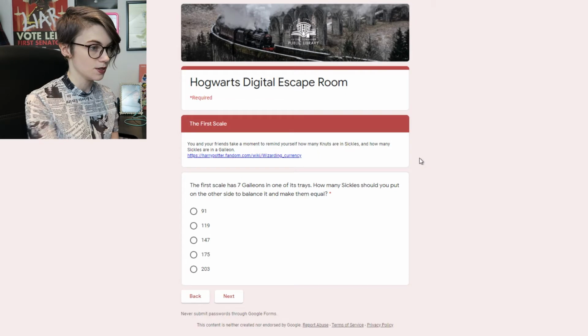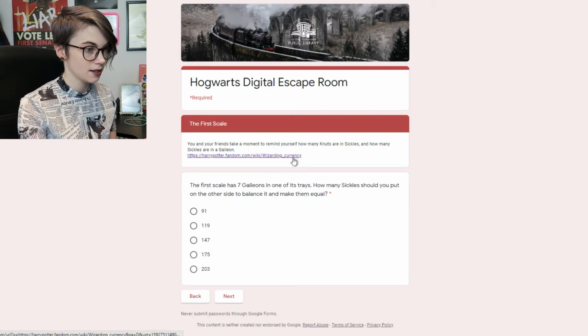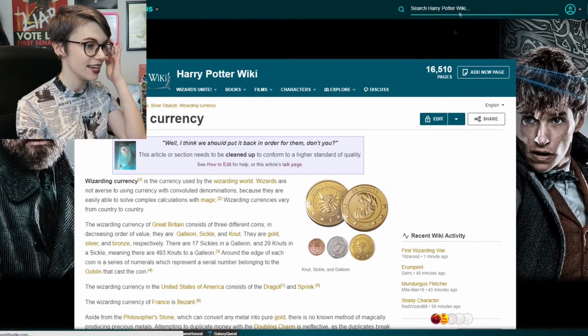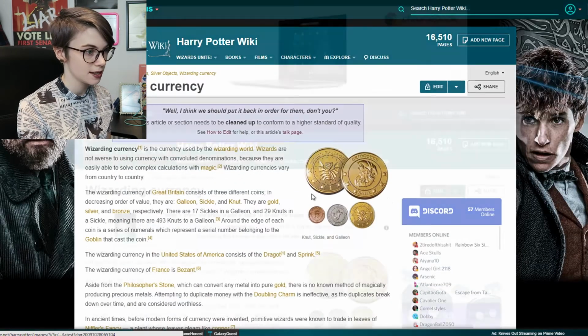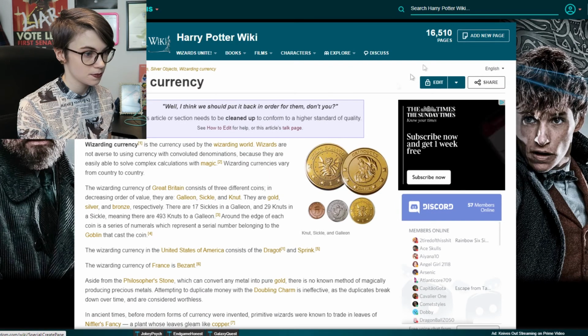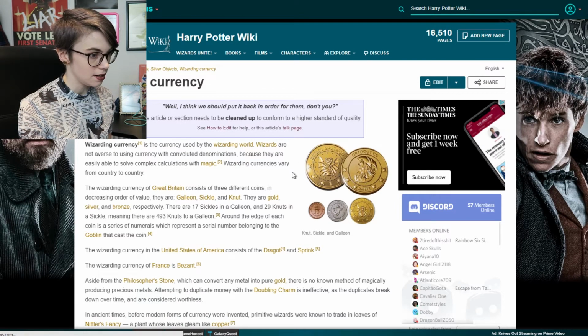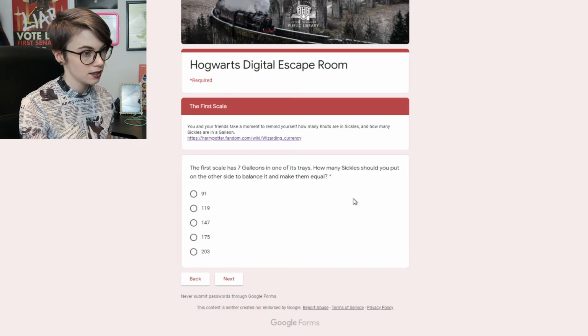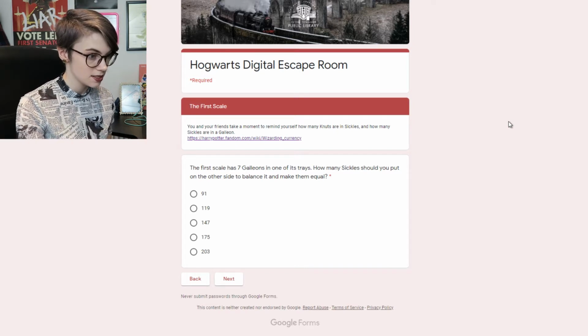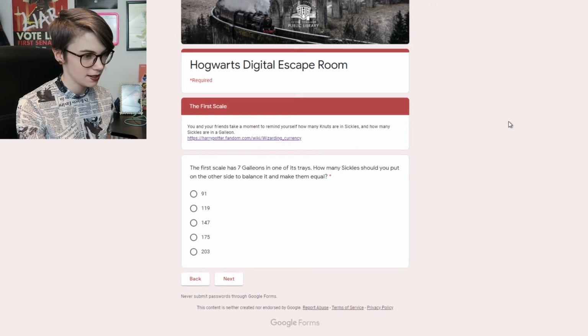Okay, so now we need to... There's a link to a wiki article to help us. Okay, so there's 7 galleons in one of the trays. And there are 17 sickles in a galleon. So 17 by 7, 70, 49, 119?